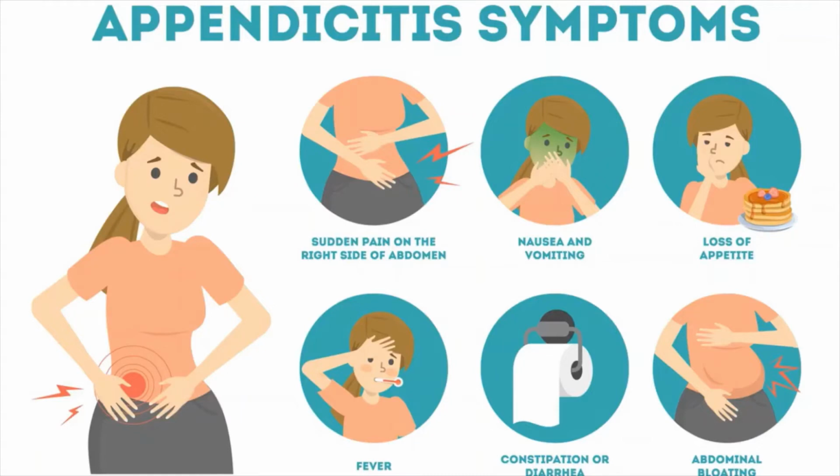Now let me tell you the symptoms. Signs and symptoms of appendicitis may include sudden pain that begins on the right side of the lower abdomen. It could be sudden pain that begins around your navel and often shifts to your lower right abdomen. Another presentation is pain that worsens if you cough, walk, or make other jarring movements.